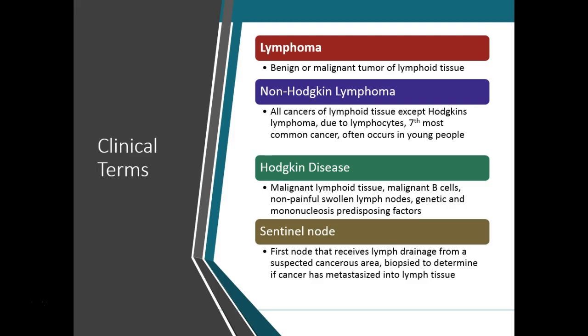So the last thing I wanted to bring up here is the term sentinel node. So a sentinel node is the first node that receives lymph drainage from a suspected area that has cancer. So the sentinel nodes are usually where biopsies are performed to determine if the cancer has metastasized into the lymphatic tissue, and then of course has the ability to spread throughout the body.